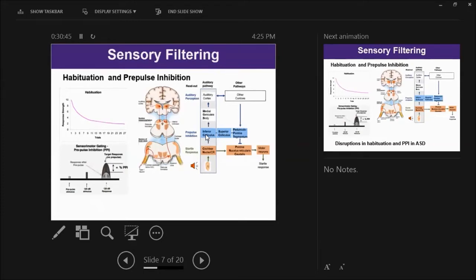And some other populations, by the way. Schizophrenia is another case where people tend to not habituate. They instead even sometimes sensitize to the stimulation, which of course can cause higher startle responses overall because they don't decrease. And the other thing we're looking at is pre-pulse inhibition.